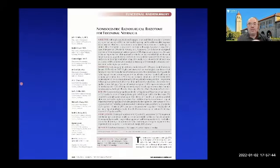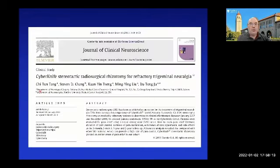So we've been treating trigeminal neuralgia at our institution since the early 1990s. We initially used a frame-based linear accelerator system similar to the gamma knife, where we placed a metal frame on the patient's head and targeted the radiation that way. But from approximately the year 2000, we started treating patients with trigeminal neuralgia using the frameless CyberKnife. We've had a variety of publications over the years from our institution at Stanford. I've also worked with other CyberKnife institutions around the world.